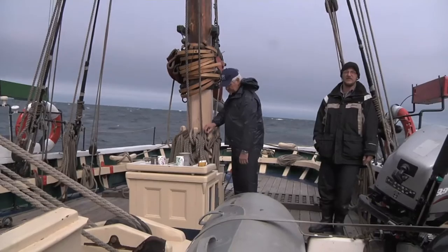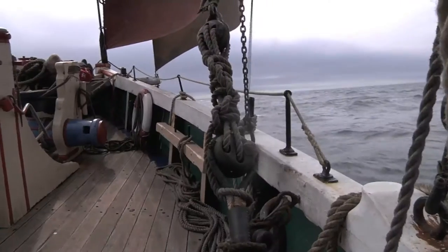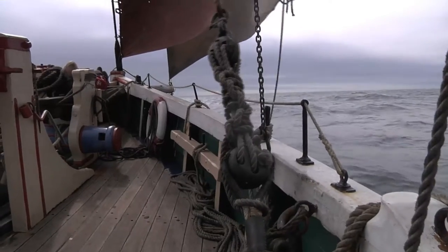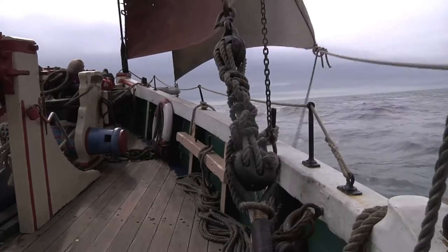Øyvind and I continue in our watches, and the crew is considering alternatives. There's a strong wind building up when we reach Skagerrak.